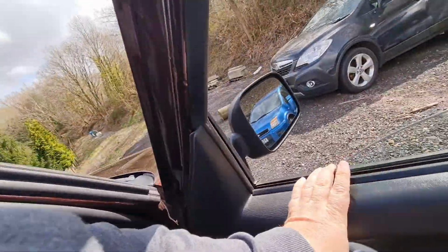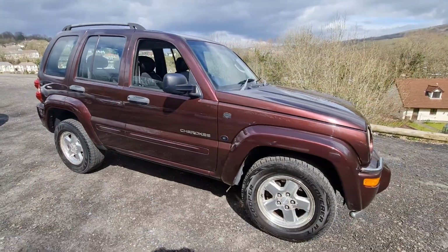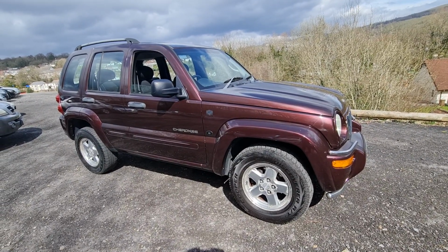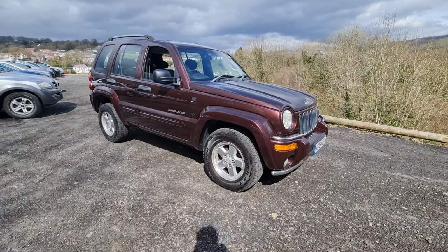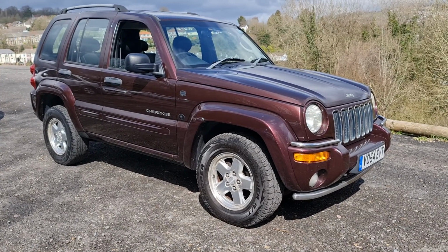Any negatives? Not really. As long as you're not completely reliant on having air conditioning, this is the 4x4 I'd be buying. I love the colour of it. I love the way it drives. I love the way it's a little bit unusual, to be honest with you. It's a bit different from your regular sort of 4x4s. And it's not overly big. You can park it anywhere. You don't upset anyone.